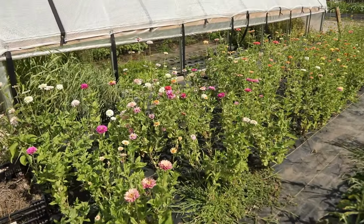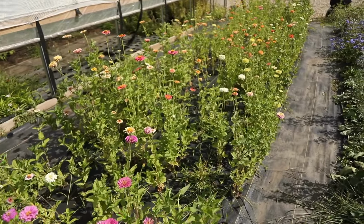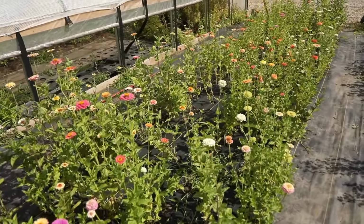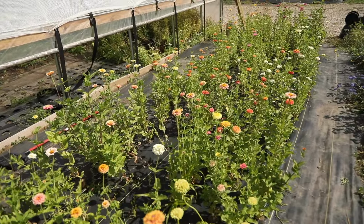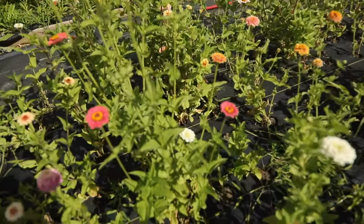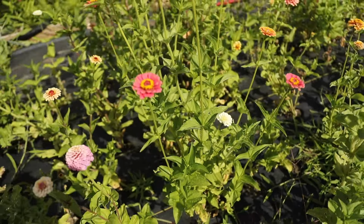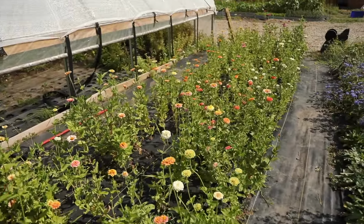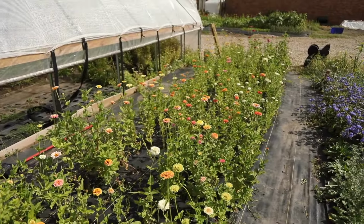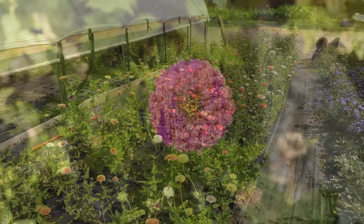Now this zinnia patch is looking a little thinner than normal, and if you saw one of my recent videos, I had some big time storm damage in this patch, so I had to really cut a lot out. They are starting to flush some new growth and should rebound, but until then, I gave them a really good dose of fertilizer this morning. I bet in a couple weeks this is nice and full again, but let's just walk through it and I can point out some varieties to you guys.